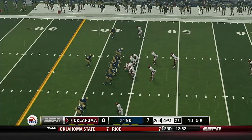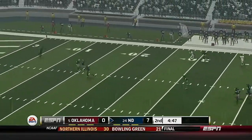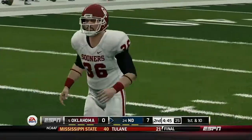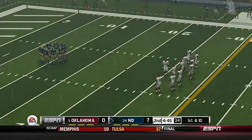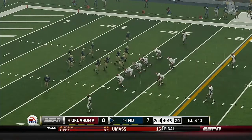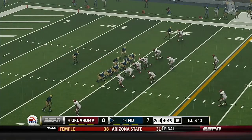He's going to aim this one to the sideline, try to kick it out of bounds. This punt bounces into the end zone, and this will be a touchback. There hasn't been too much daylight between these two teams. In games like this, some players try to press too much, and that can cause mistakes. Notre Dame up 7 points.